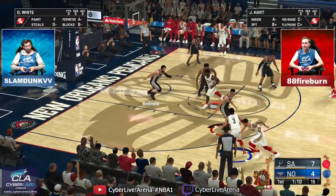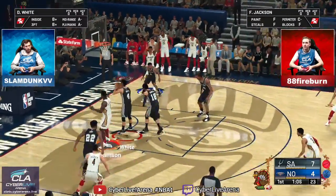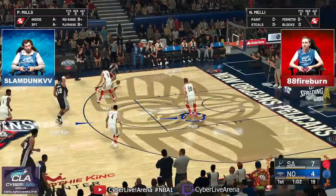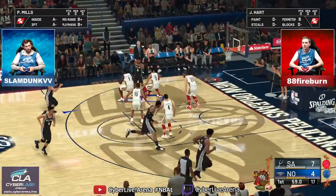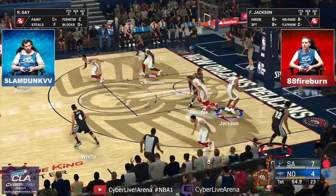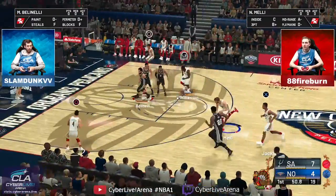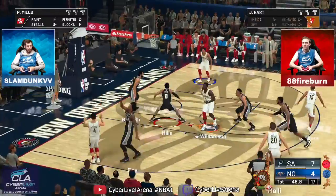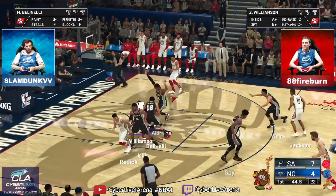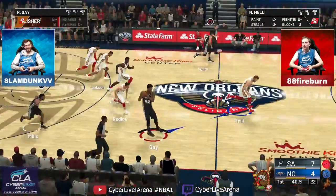Here's Hart. Nothing yet on the scoreboard for him. And the wide open shot from Redick. Off target from outside. Spurs leading by 3. Now the pass to White. The feed to Aldridge. Stolen by Jackson. Redick is in the corner. And again, no good by New Orleans. Here's Williamson. Oh, and he plucks it off the glass. Wow.